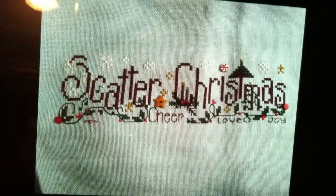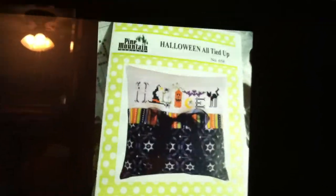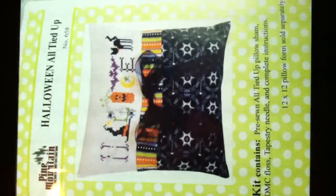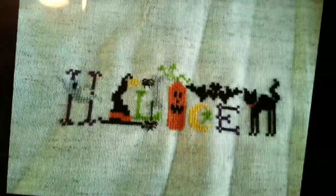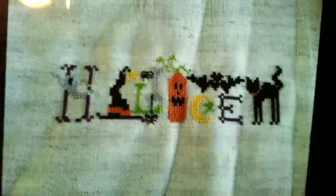Scatter Christmas. This is my first kind of working on 18 count and using buttons. It's not finished yet. This is another Pine Mountain Halloween. Again, I'm not making it into the pillow. This is it stitched, and it's kind of on a Floba, I think it's oatmeal Floba. This one is also stitched and ready to go to my finishers, and I believe this might be the background that she's going to use for either this one or Hocus Pocus.